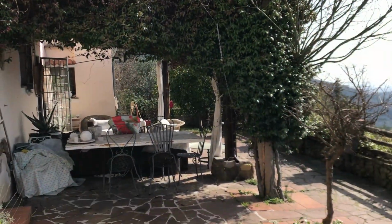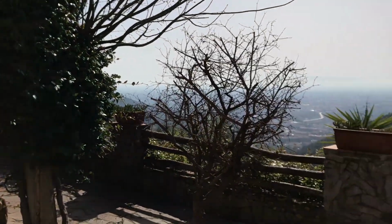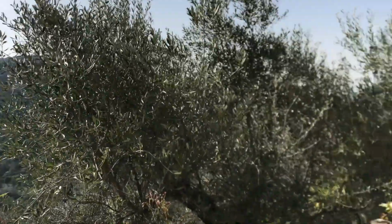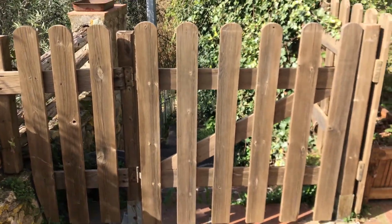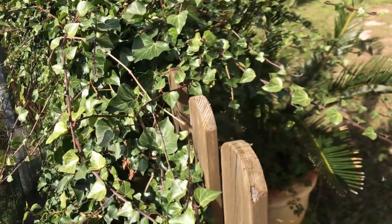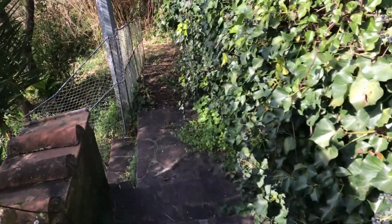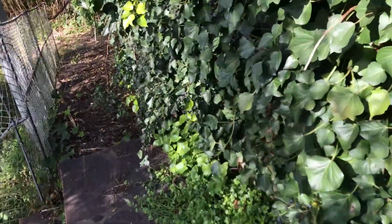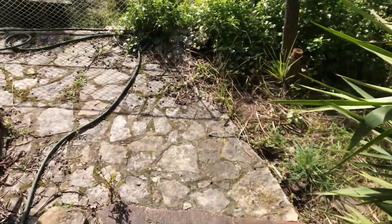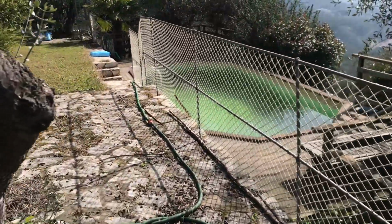So we are back here in the main terrace where you can relax, open air, with amazing view. It's a very wonderful day today. So from here we can go down to the swimming pool, which I said is not in perfect condition, being February, but still I show you how it is built. Nice stairs to reach the swimming pool. It has its own privacy from the house.